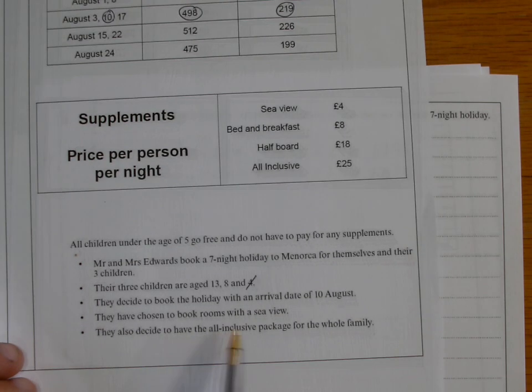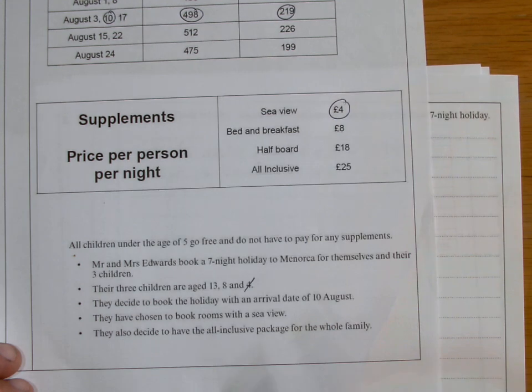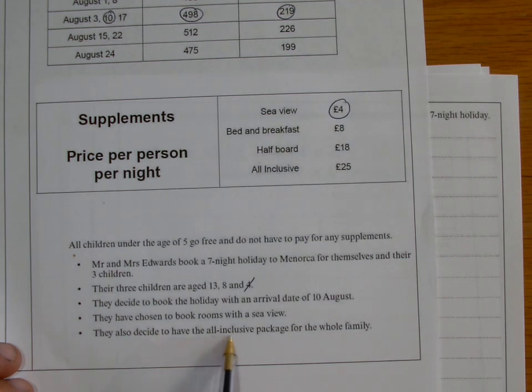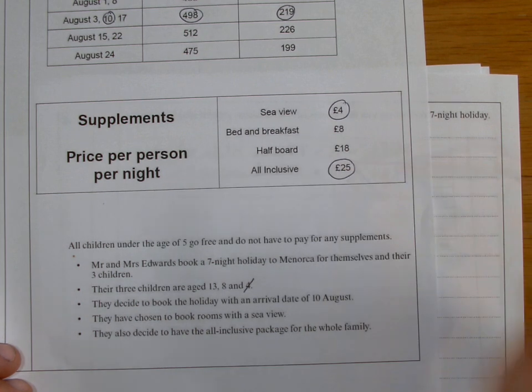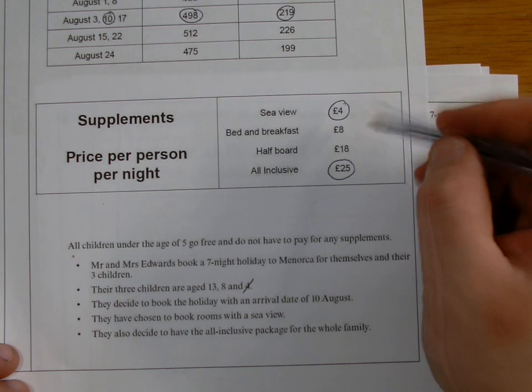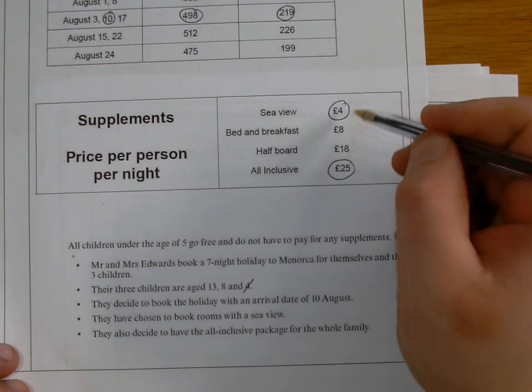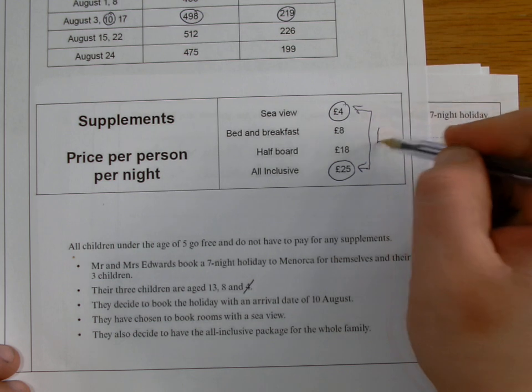So then we look at the supplements. So what does it say? They have chosen to book rooms with a sea view, so £4. They also decide to have an all-inclusive package for the whole family. So we've got £25 there. Now what you can do with the supplements, you could see which ones we've selected, which are those 2. So the total price there for the supplements will be £29.